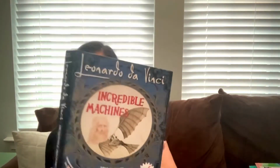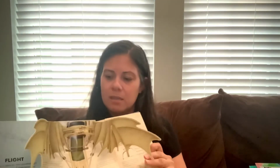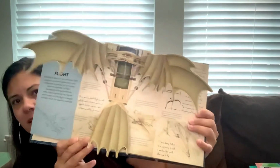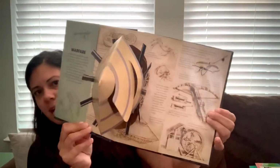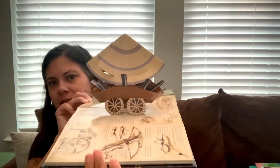Let's see what else. I got Leonardo da Vinci, Incredible Machines, 6 fantastic pop-ups. So this is the cover, and let's see, look at that. And I think I went through it and every page was intact. Isn't that awesome? And that cost me $1.25. So I was super excited for that book.